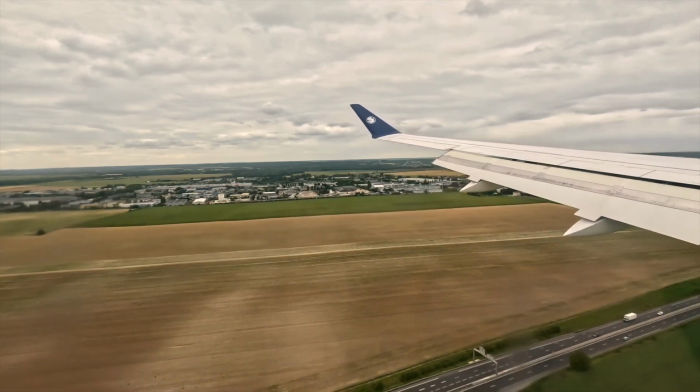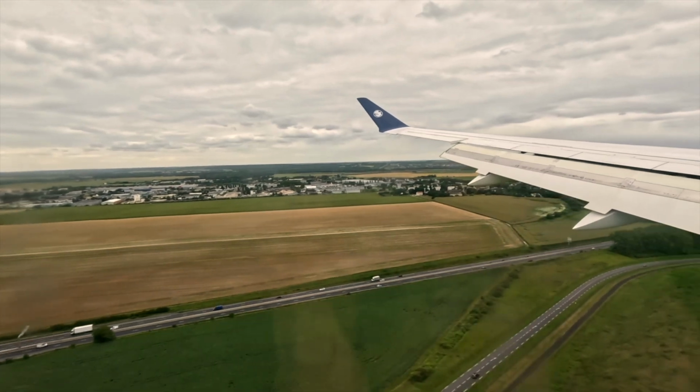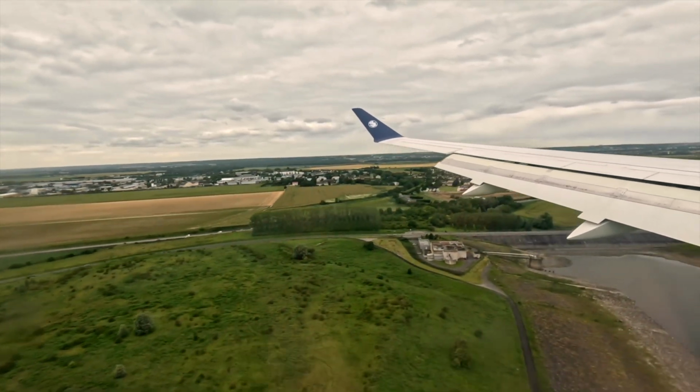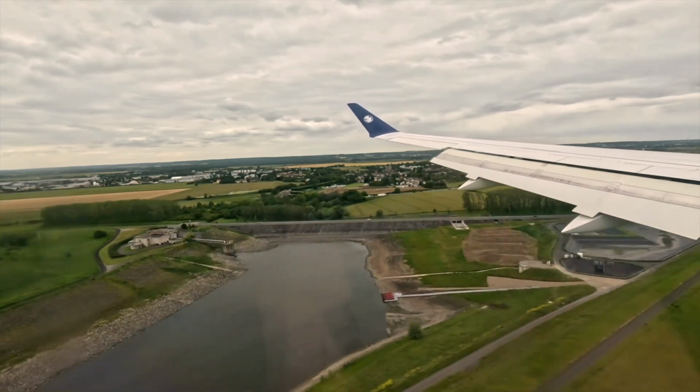But the service today with Air France was very good. It was a relatively cheap flight. The service on board was very good and very quick. The aircraft was new, everything worked, and again an on-time arrival for our flight between Milan and Paris today. All in all, another really good flight.